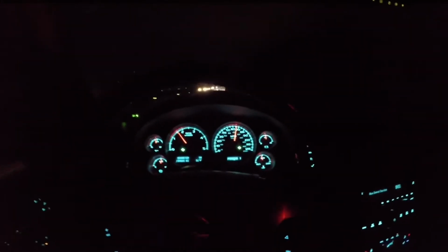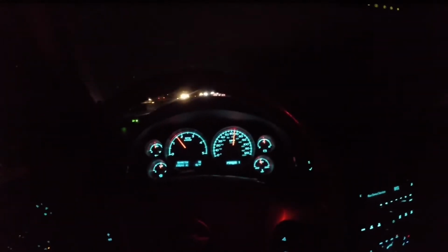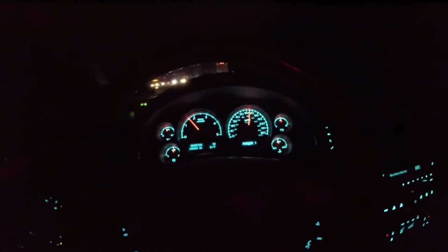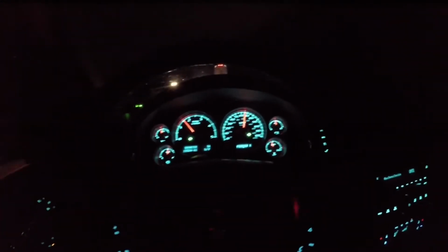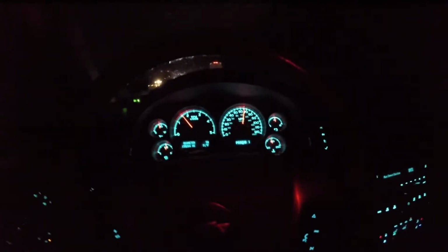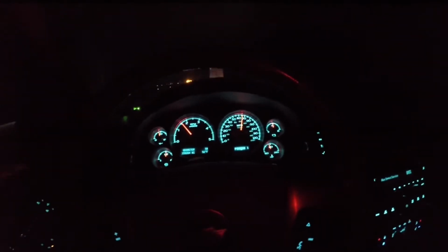On today's episode of What Can Go Wrong Will Go Wrong, we lost trailer running lights running down the interstate here. We're only 20-25 minutes away from the house, so I'm going to run down the highway with my 4 ways on. Brake lights and turn signals and everything work, and just the running lights don't.